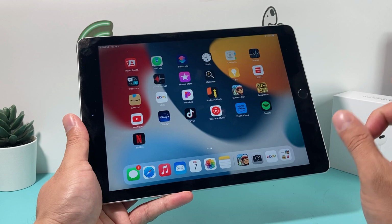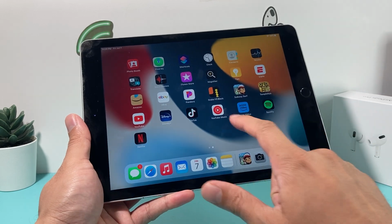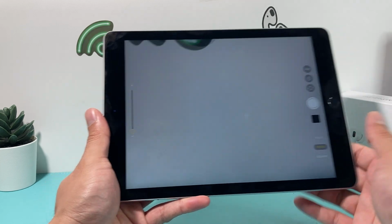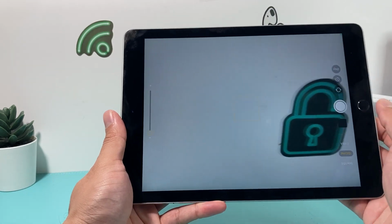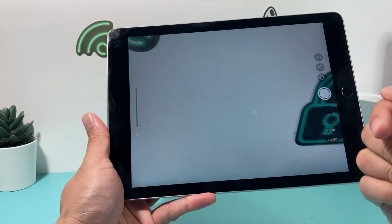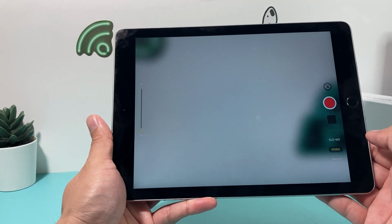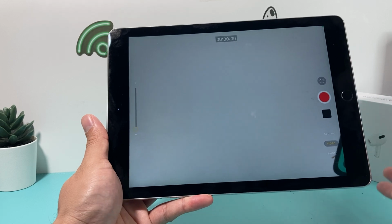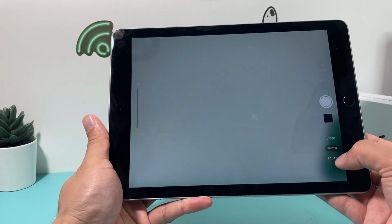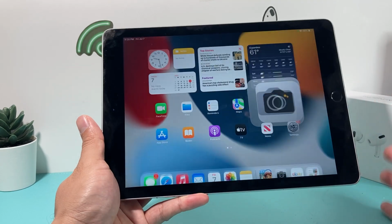It does have a 9.7-inch display. When it comes to the camera, you get about an 8 megapixel back camera, so you can take some pretty good pictures. On the front, you have a 1.2 megapixel camera. You can shoot videos up to 1080p as well. You have slow motion, time lapse, and other features available for this iPad.